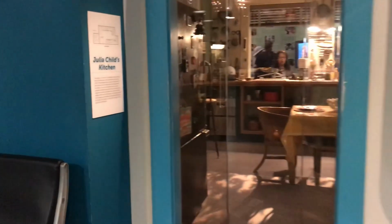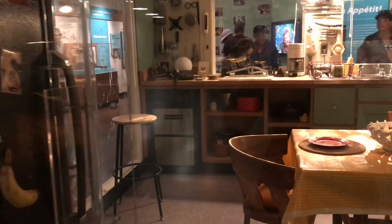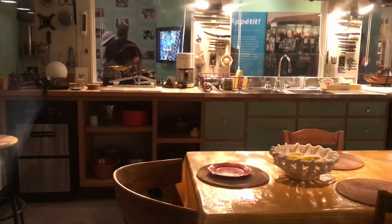So now we're gonna go to the last exhibit on this floor, on this side, which is all about food. And we all know I like some food. We're going to kick off this exhibit with the Julia Child's Kitchen, a recreation of the actual kitchen where Julia Child made some of her most infamous recipes.